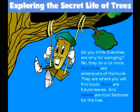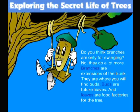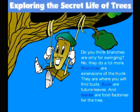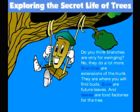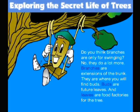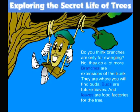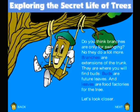Do you think branches are only for swinging? No, they do a lot more. Branches are extensions of the trunk. They are where you will find buds. Buds are future leaves, and leaves are food factories for the tree. Let's look closer.